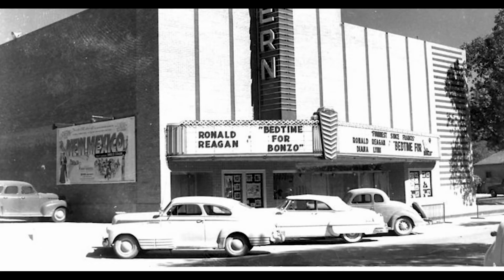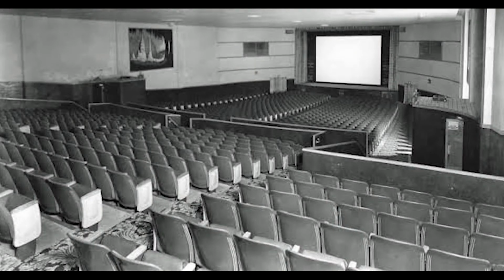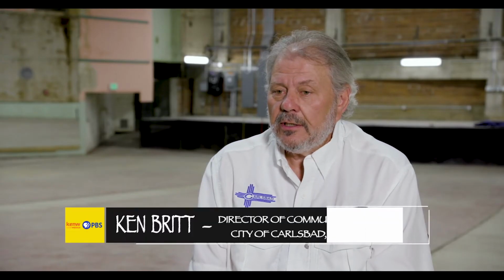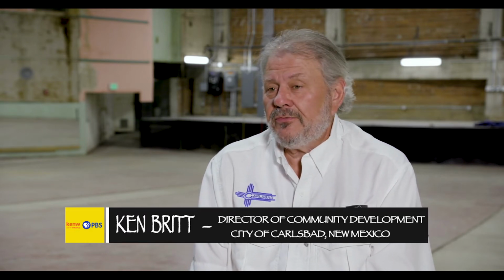The theater opened in April of 1951. It was a state-of-the-art movie palace at that time in Carlsbad. The first film that was shown was called Up Front, which was a film by well-known World War II cartoonist Bill Mauldin, and it was very exciting because it was a world premiere.